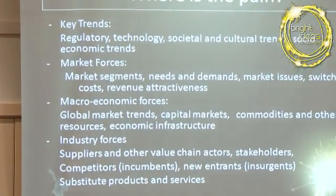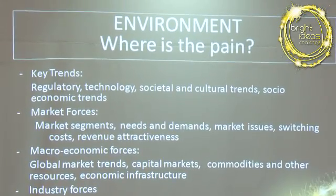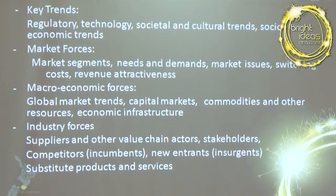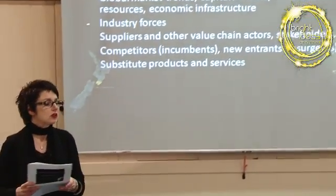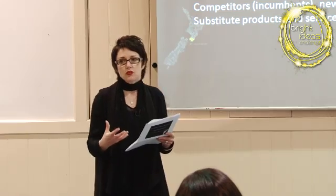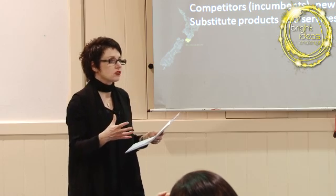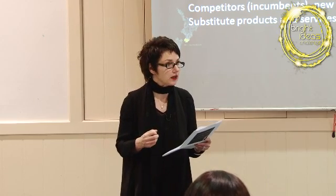Okay, so the first section that we're going to look at is the environment. Now, the environment is absolutely crucial to your business plan, your business model, and the success of your business idea. The environment around us is always changing. So the best business ideas will be ideas that capitalise on some kind of trend or change in the marketplace.